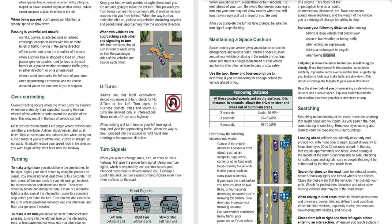Also increase your distance when being tailgated. Tailgating is when the driver behind you is following too closely. If you find yourself in this situation, do not brake suddenly. If possible, move over to another lane, or gently tap your brakes to flash your brake lights and slow down. This should encourage the tailgater to pass you or slow down. Help the driver behind you by maintaining a safe following distance and a steady speed. Tap your brakes to warn the driver behind you when you plan to slow down or stop.